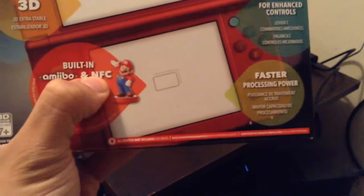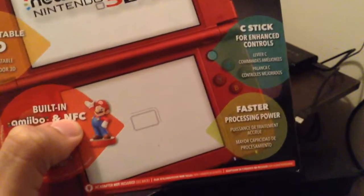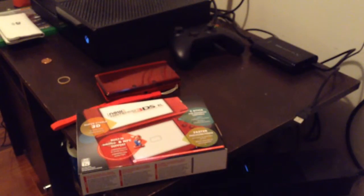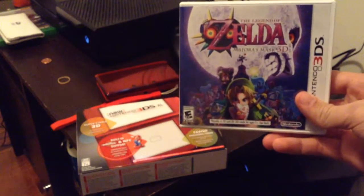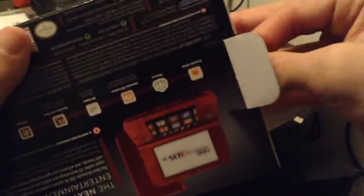It has a faster processor, so it starts up games faster and everything. And has the C-stick for camera motion. And I do have here the new Legend of Zelda Majora's Mask, which is gonna be fun to play. And just put that down. Here is everything else. But let's get this bad boy going.